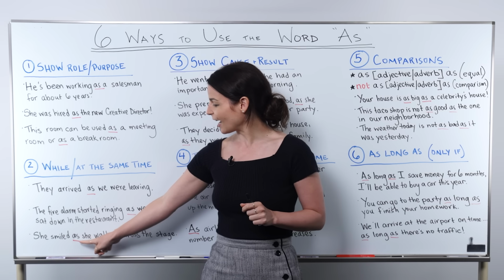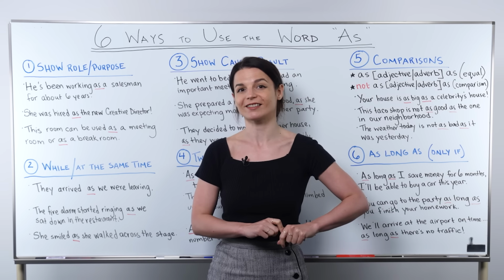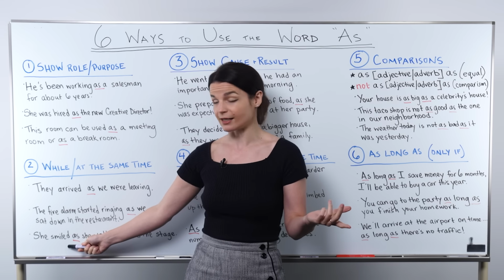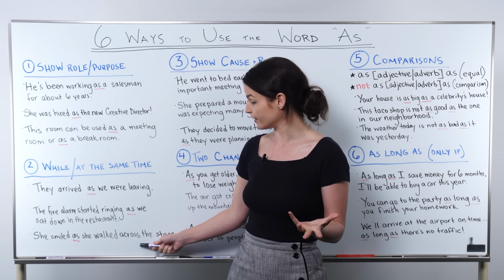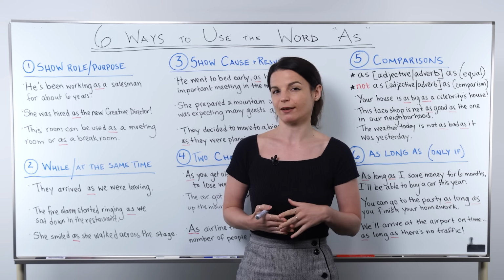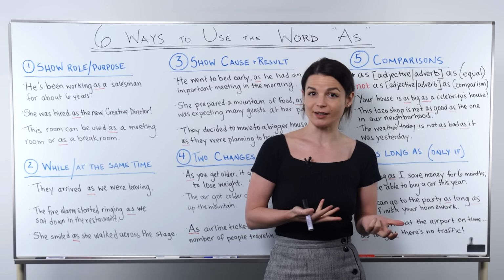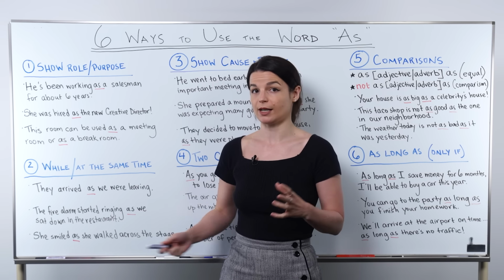She smiled as she walked across the stage. So in this case, we have, again, a simple past tense action. And in this one, the second part, we also have a simple past tense action. So in this sentence, we might hear some people using while in place of as, in she smiled while she walked across the stage. That's because these parts match in terms of the grammar, in terms of the tense used.